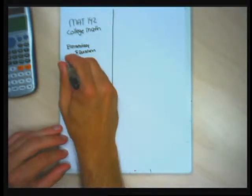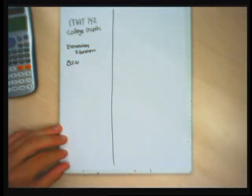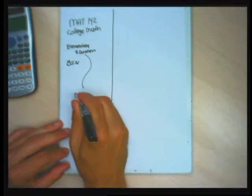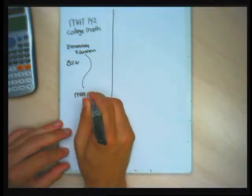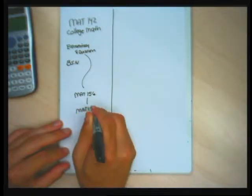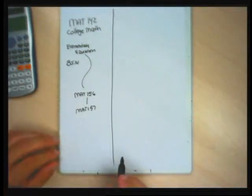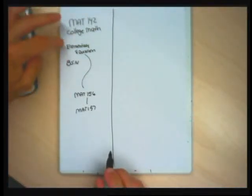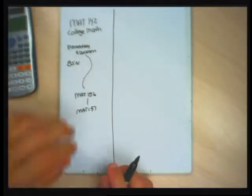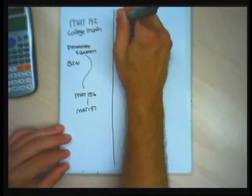And a lot of the BSN nursing majors get to take that as well. For a BSN, that would be your last math class. For an elementary education major, after you take Math 142, you take Math 156, then 157. Each of those are like math for elementary education majors. So this Math 142, because it's a little bit lighter course, it definitely won't count for degrees that have any sort of math in them or science in them.